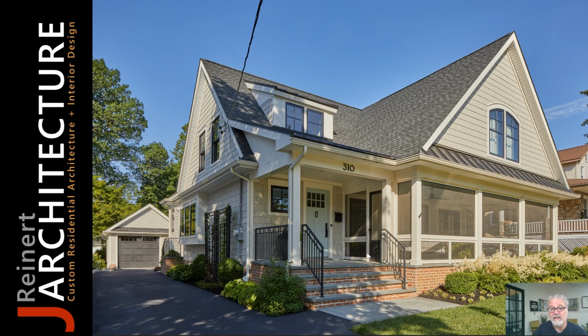Something I'm really happy with is the way we were able to create this front screen porch as a feature on the house that adds real value to the lifestyle that Janice was hoping to have. And also, it's just a design feature that is unique and really is appropriate.